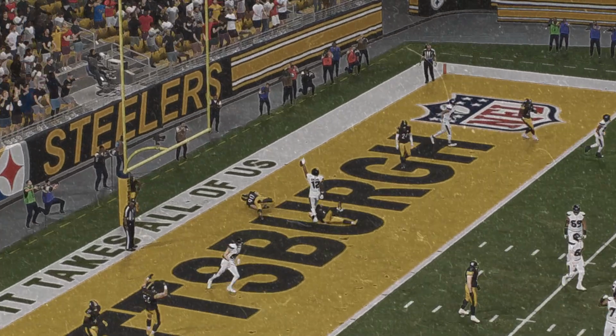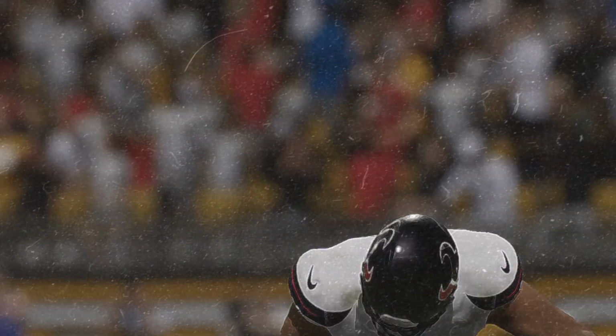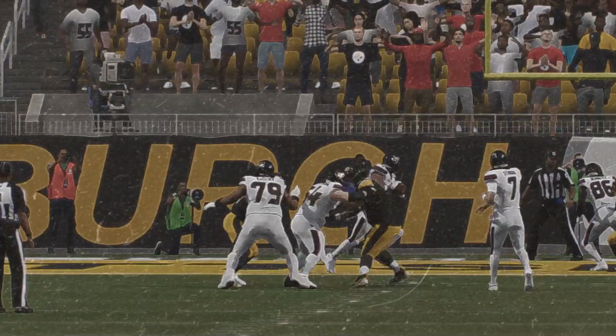Got his man. It's caught. Touchdown, Houston. Nico Collins with his 2nd touchdown of the afternoon. And the Texans will add to their 4th quarter lead.